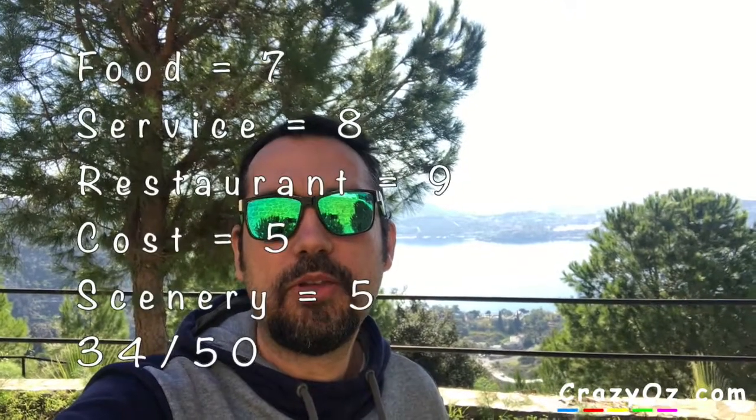For scenery, there's not much scenery around there, it's just bang on the main road. There's some nice palm trees out there, but there's no sea view or anything like that. So I'm just going to give it an average 5 out of 10 for scenery. So all in all, Eski gets 34 points out of 50.